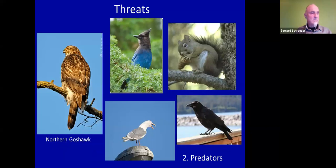Number two threat is predators such as northern goshawk, Steller's jay, Douglas squirrel, crows and ravens, and gulls. Other predators include flying squirrels, mice, and gray jays.